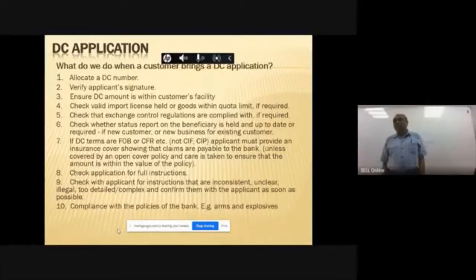Otherwise, if you are taking a status report on a customer in 1998 and still you are holding an obsolete one, because by now that customer may have gone bankrupt.